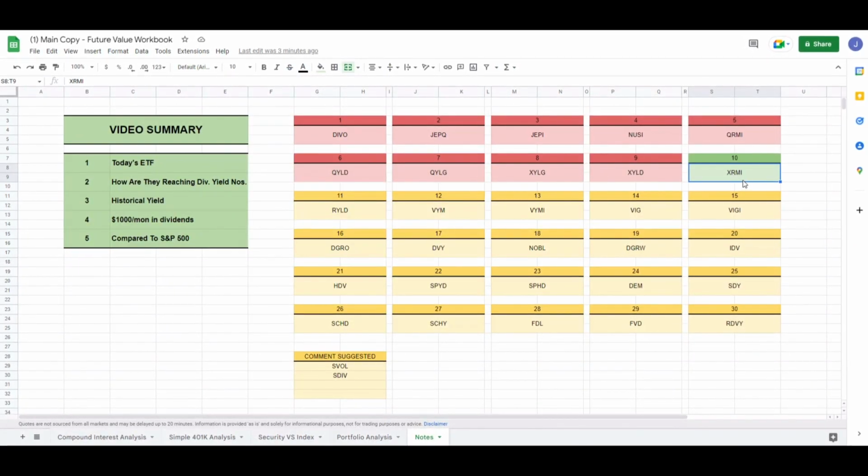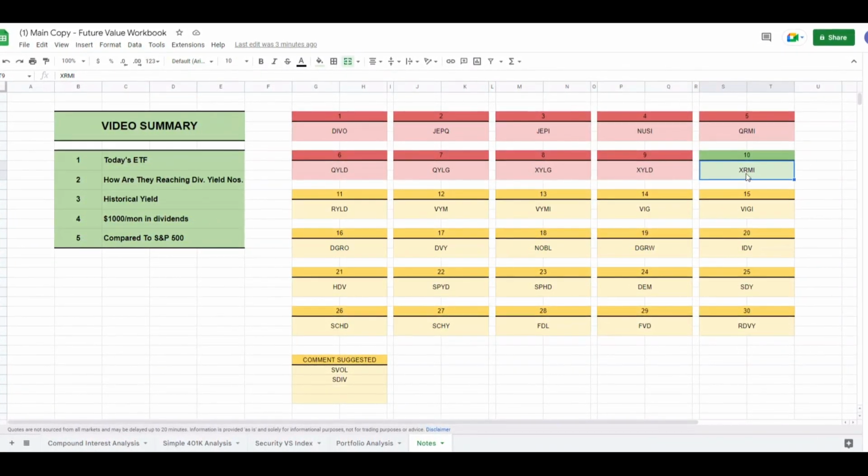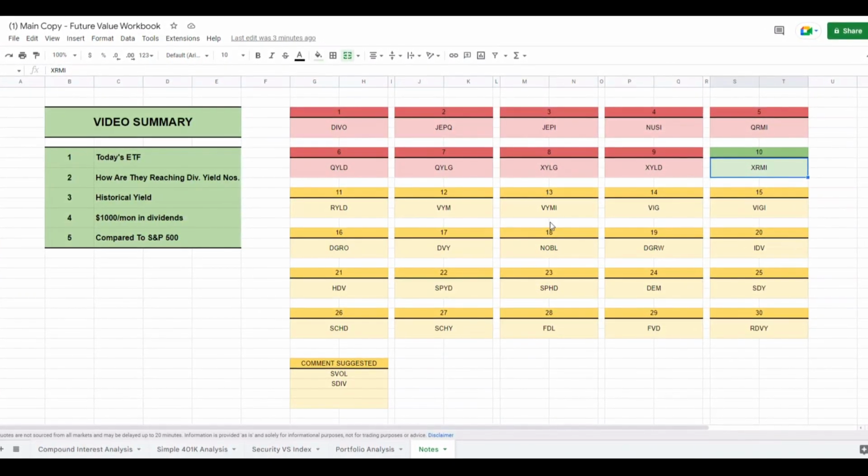So with that, that concludes XRMI's ETF analysis. You'd need around $104,000 at that 11.5% dividend yielding number to hit that $1,000 a month.